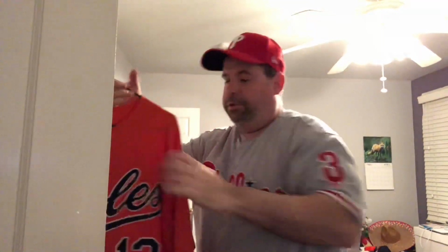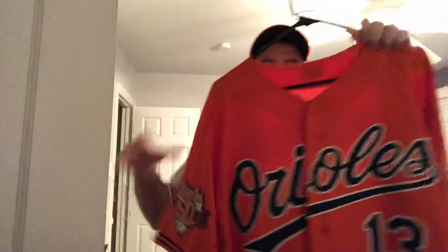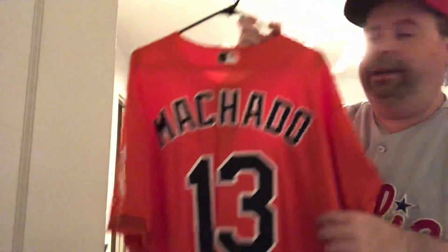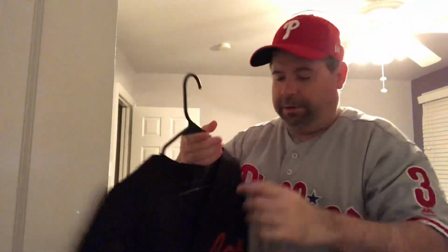And I know he's now a Padre, but I actually got this jersey when he was with the Orioles. It's a Manny Machado. I like it because it has the big Orioles 60 patch on the one sleeve. I know he's now with the Padres, but still a hot jersey. The orange jersey, Machado 13 on the back. You know, he had some good years in Baltimore. I know he might not be very fondly thought of right now in Baltimore, but he had some good years with the O's.